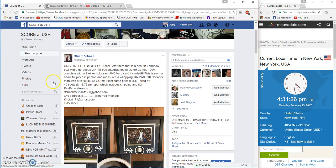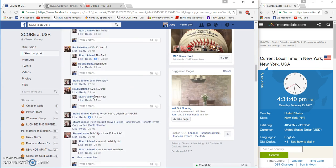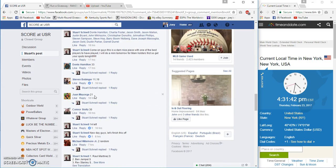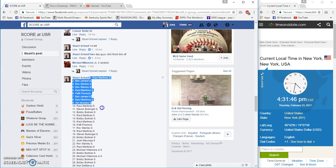All right, score. USR, we're going to run a Derek Jeter signed ball in a shadow box, 10 or 40 spots, 1375 each. Let's see. I'm going to make sure there's not... Let's see. There's a list down here. Okay, this was 51 minutes ago. It's probably most recent. Raul on top.